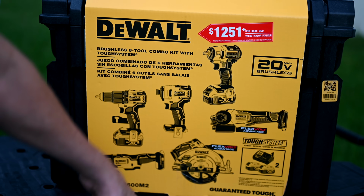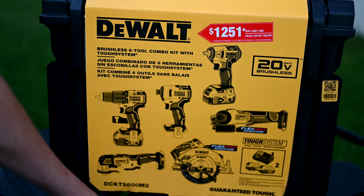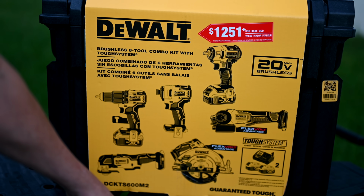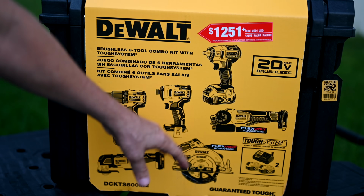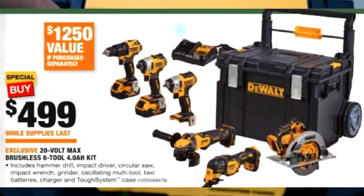They give you more power out, and probably roughly the same amount of power. I think it's just a marketing software change between the two stores so they could be exclusive. So Lowe's has the PowerDetect and Home Depot has the Flexvolt Advantage. And remember, this kit also comes with two 4 amp hour batteries that are, I believe, currently going for $179 on sale for two batteries.